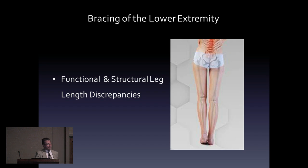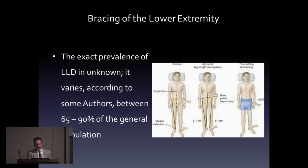Here's the thing I have a tremendous impact on in my clinical practice, and it's not just the athletic population. It's everybody that walks in my door, from the cam boot I'm fitting for Achilles tendinopathy to the knee brace I'm fitting for OA of the knee. The exact prevalence of LLD is unknown, but when I was researching the literature out there, 65 to 90% of the general population has a leg length discrepancy. So think about that. If you look at the person next to you, they probably have a leg length discrepancy based upon those numbers. And I got to tell you, clinically and anecdotally, I see it all day.